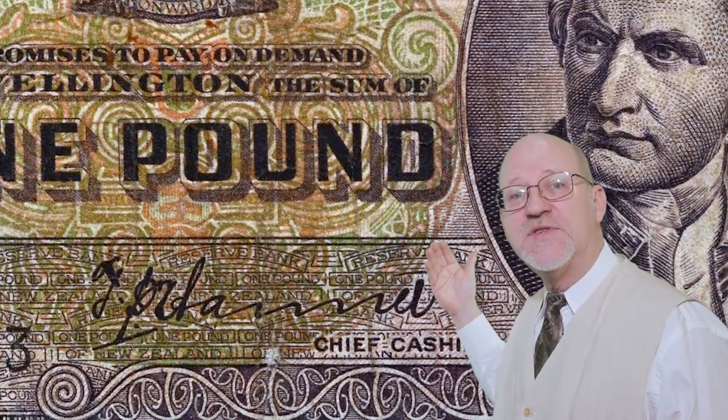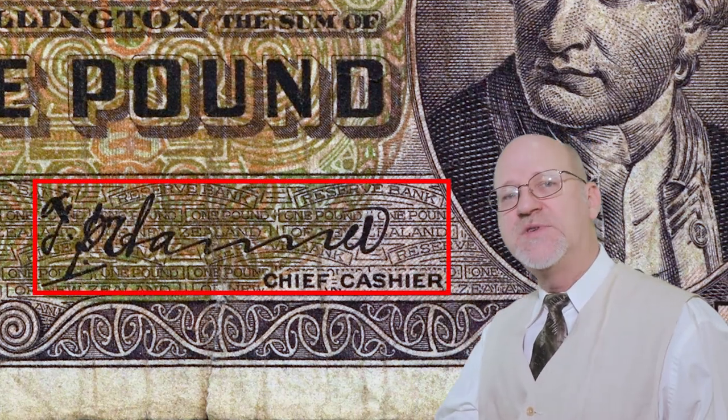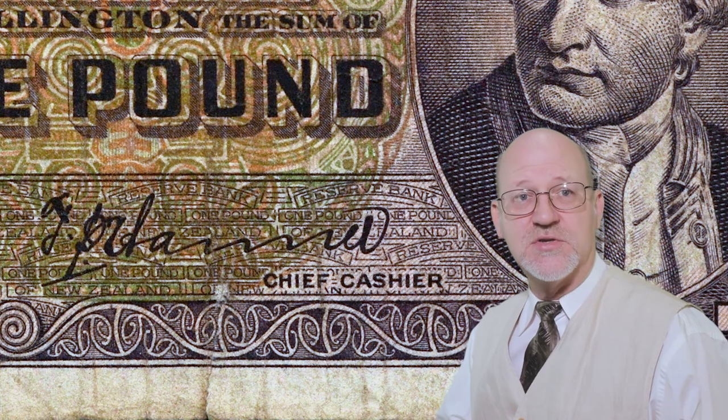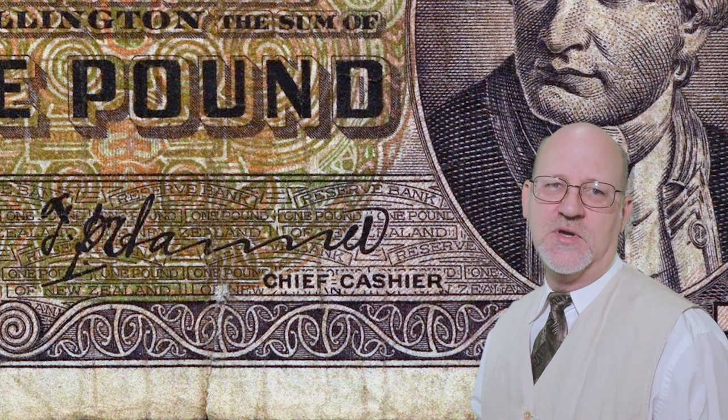Next, we see the signature of the chief cashier of the bank, T.P. Hanna. He was in that office from 1940 to 1955, and notes with his signature were issued throughout that time. Most banknotes carry signatures of financial officials as further proof that the bank guarantees that the notes are exchangeable.